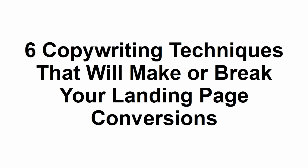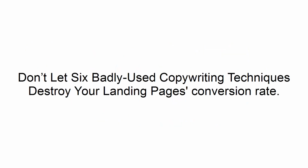6 copywriting techniques that will make or break your landing page conversions. Don't let 6 badly used copywriting techniques destroy your landing page's conversion rate. If you're wondering why your landing pages aren't making you as much money as you had hoped for, you might be using common landing page copywriting techniques the wrong way.